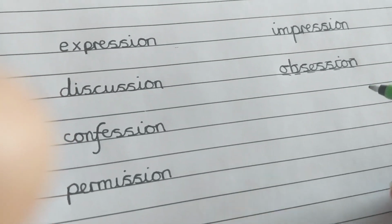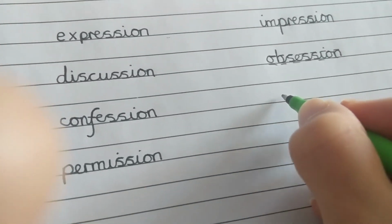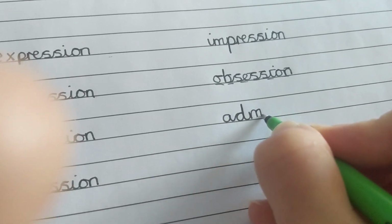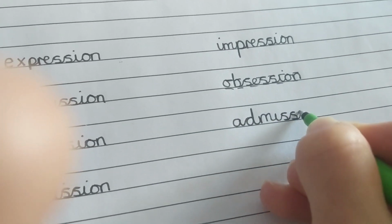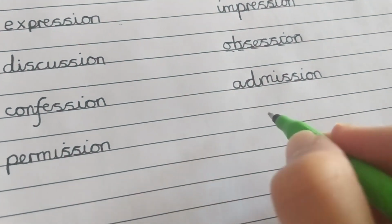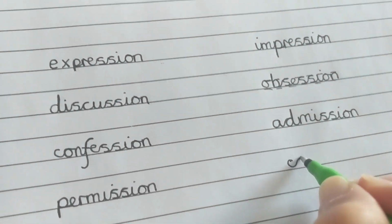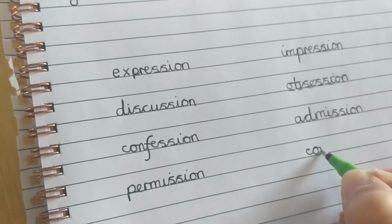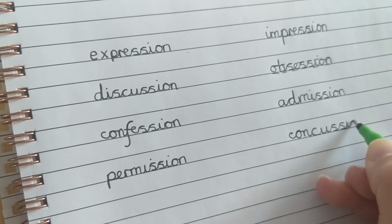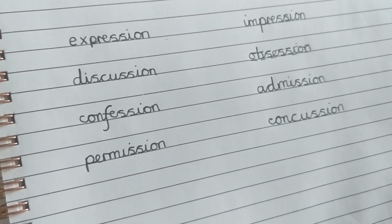Spelling number 7 is admission. And again, only the D, the ascender, goes above. Then we've got concussion. And finally, procession.